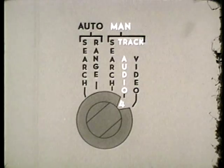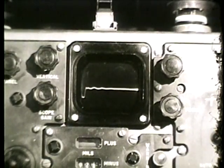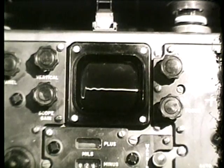In mode 4, manual track audio, the beam becomes 36 mils in width. Azimuth and range are manually controlled. A pronounced change occurs to the scope presentation. Instead of the normal video presentation, there is a presentation of the audio return on the scope. If the target is not gated, there will be no audio presentation. Great accuracy can be obtained in this mode.